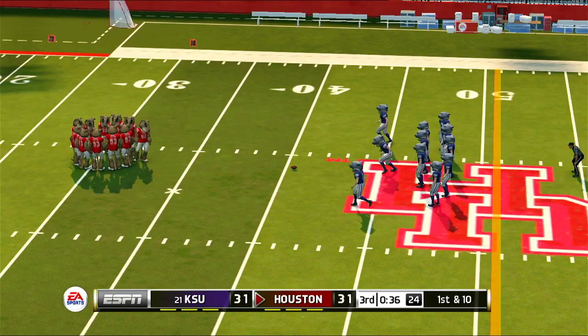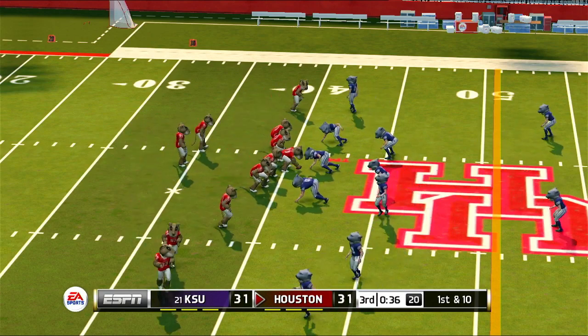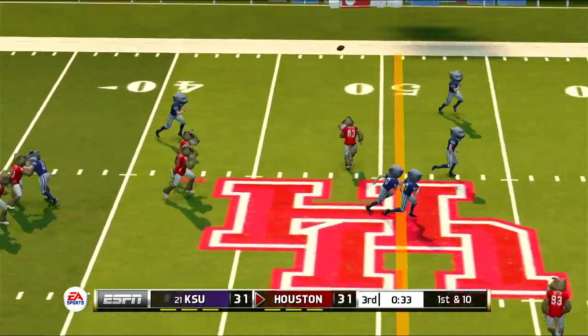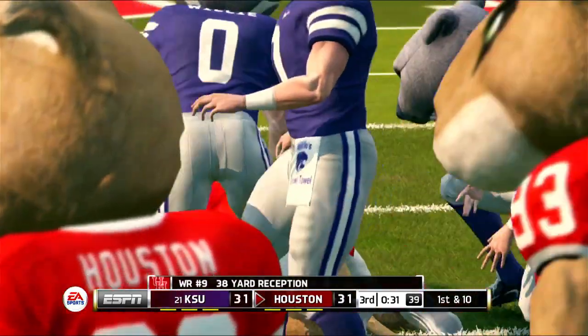A lot of times you'll see teams start to clench up a little bit when games stay close well into the second half. You need to stay loose, keep doing what you've been doing all week in practice, and execute when it's time. Going long. And he's hit immediately.